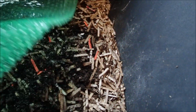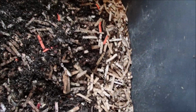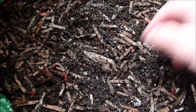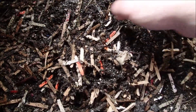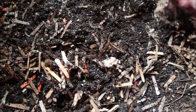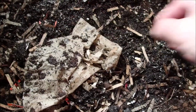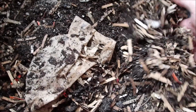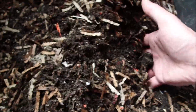If you've missed past videos, 2 weeks ago we fed coffee grounds and filters on this right side. Got one right on top hanging out, quite a bit of castings on top. Coffee filters aren't breaking down. The bubble wrap definitely helps, it keeps it moist. Where the bubble wrap's at on the edges, it's kind of drying out a little bit. I'm going to go ahead and just mix this top couple inches up, see what it's looking like.